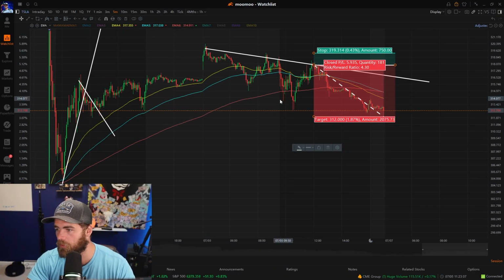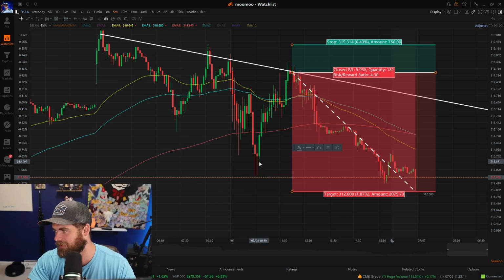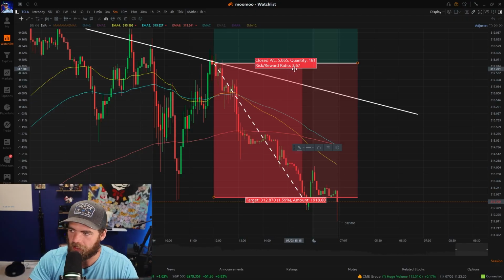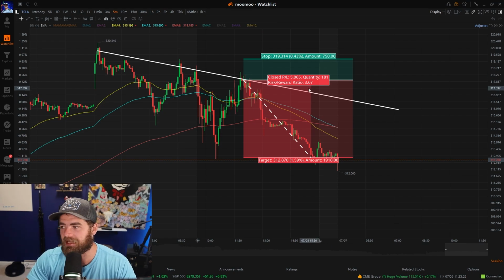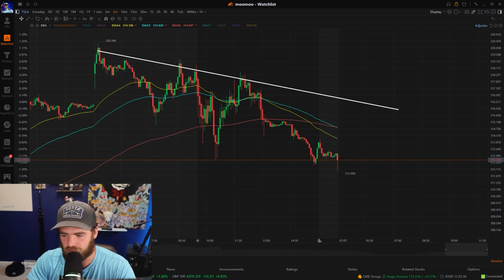for a possible push down to the low of that pre-market, which would have been near, or even the low of day really would have been near and around 312, right in this range. It gave a risk versus reward of about 3.6. What that means is you're risking $1 essentially to make $3.67, which is a really good risk and reward.